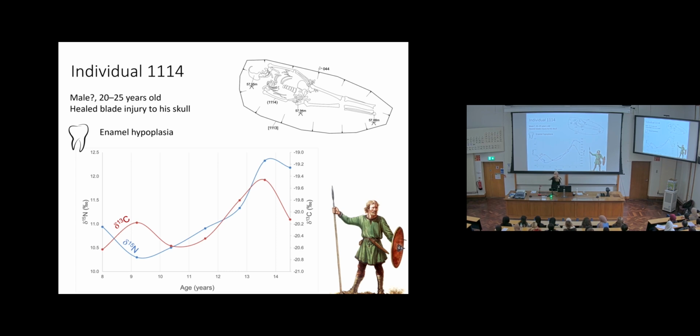You see this oval in the middle where the carbon isotope values go up and the nitrogen isotope values go down. That is consistent with a period of starvation. But you can also see the nitrogen isotope values between the age of 9 and 14 increase. So maybe that's showing that after that he actually did have access to more animal protein, and he obviously survived into adulthood. So this is telling us a little bit about his experiences when he was younger, and how his diet might have changed during those periods of life.